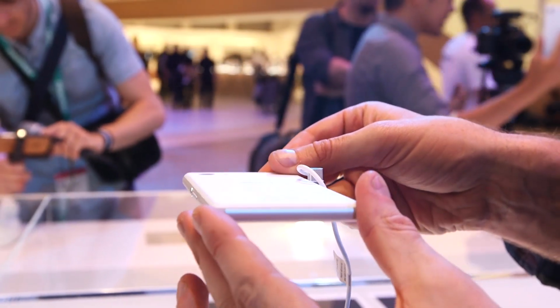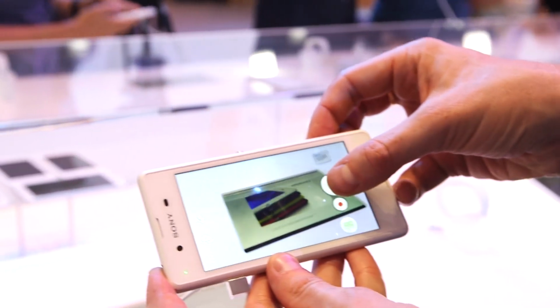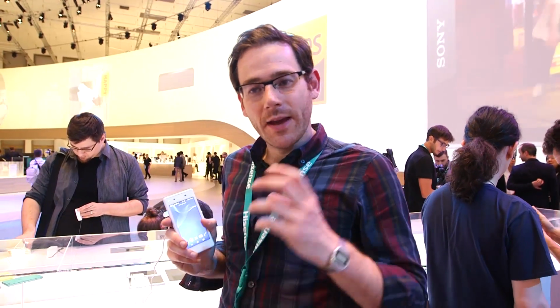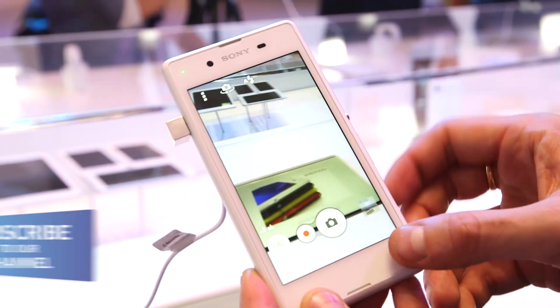The E3 has a 5-megapixel rear-fitted camera, so you can take some pretty good shots. I mean, obviously, it's not going to be up there with the great smartphones, the iPhones and so on, but it's still not going to be too bad. You get HDR as well, high dynamic range, and image stabilization, and you can shoot full HD 1080p video.